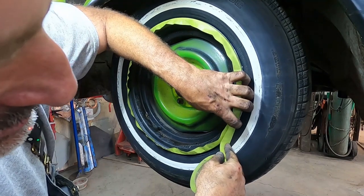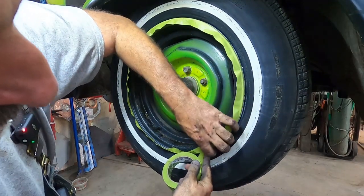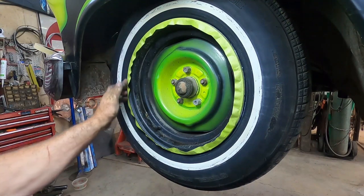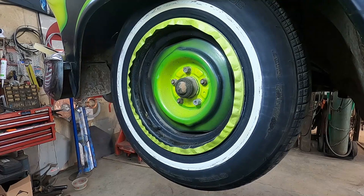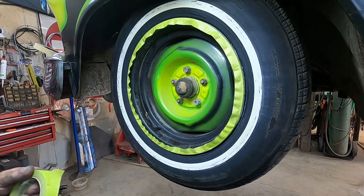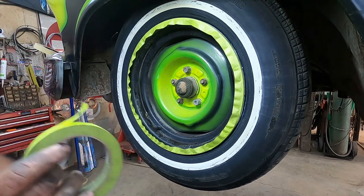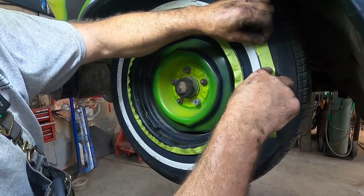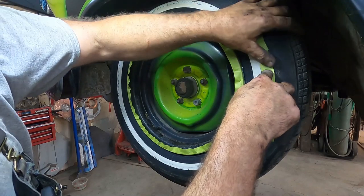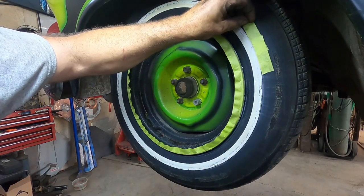I'm sure some of you old cats probably were painting white walls way back in the day. They used to sell paint for it. I think they still do. I don't know if it's any good. Everybody tries everything and it always seems to be hit and miss if it works. So this is where the good tape comes in. Otherwise you have to do this garbage, which really sucks. Constantly doing that.